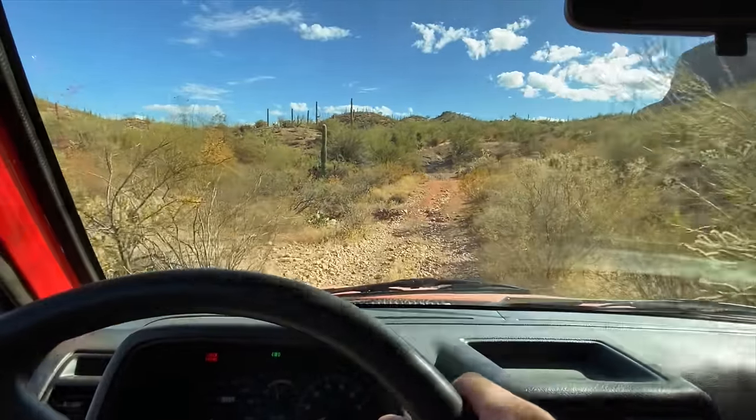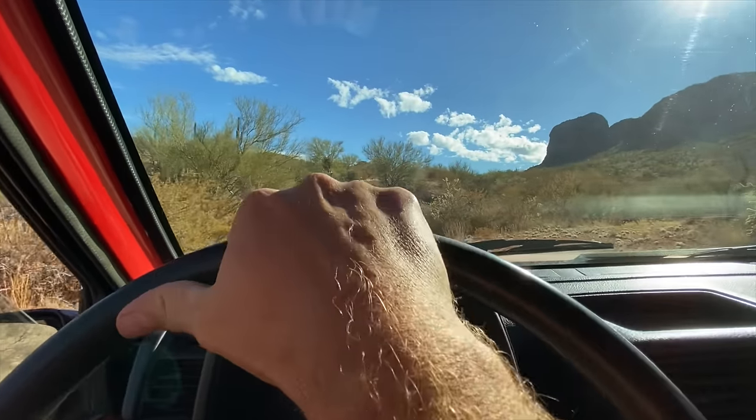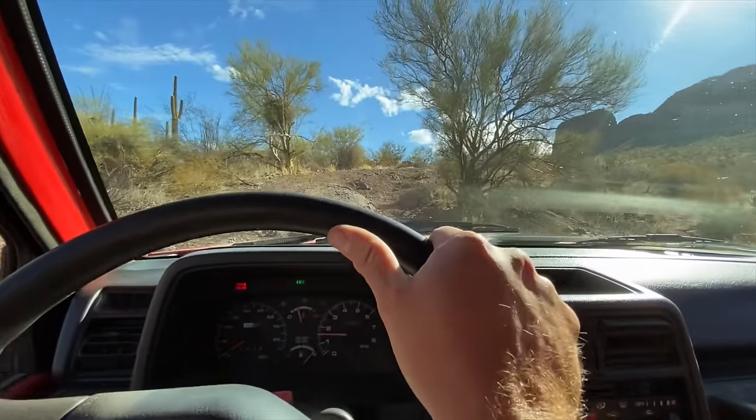Oh, I love this trail. I mean, it's not real long, but I like all these little hill climbs like this up here. Nothing too crazy, but it's fun, you know, still.